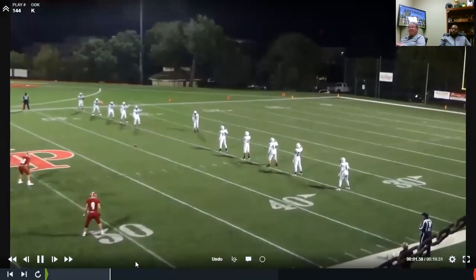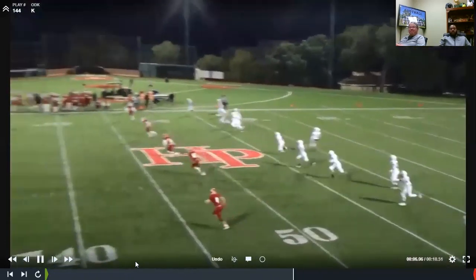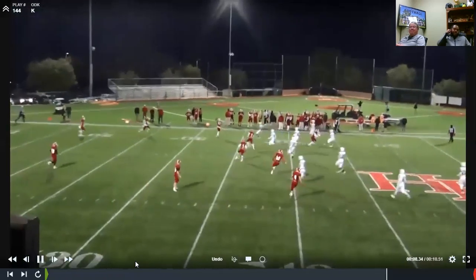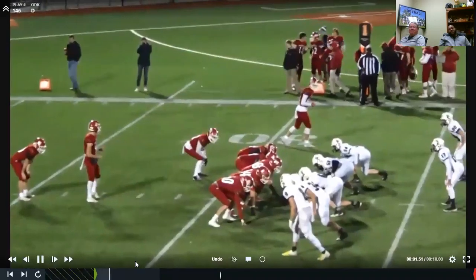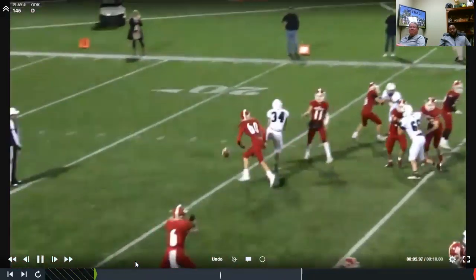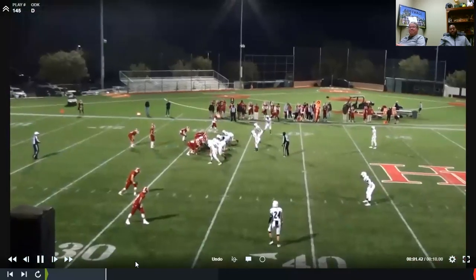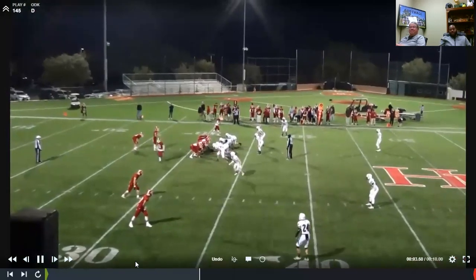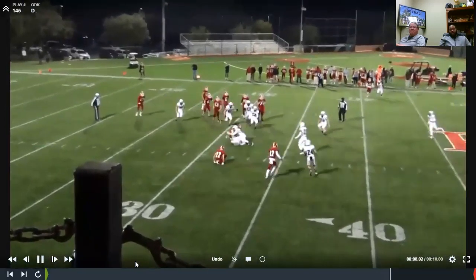Good kick, good coverage. This guy, the way he catches the ball makes me think he's going to drop it. He puts his arms all the way up. Every time I see him catch, I'm like, oh my God, he's going to drop this one. This is a heck of a play by Phillip here. It really is. I don't really know how he makes this play, but he gets locked in the back, gets up, gets in on it.